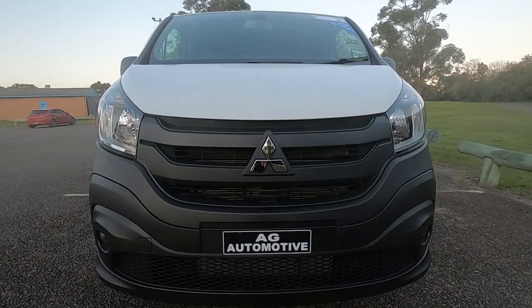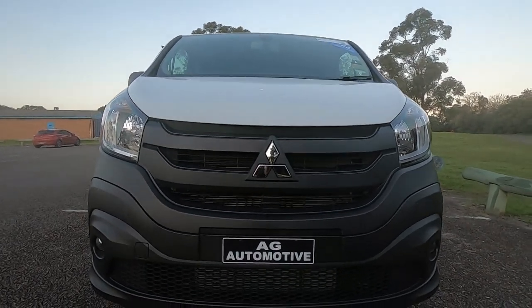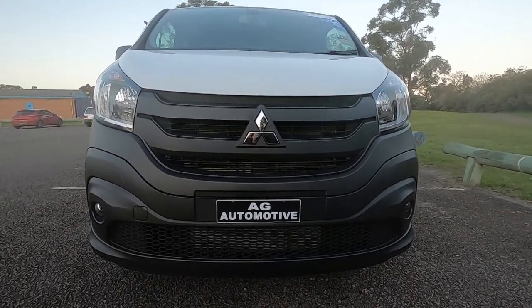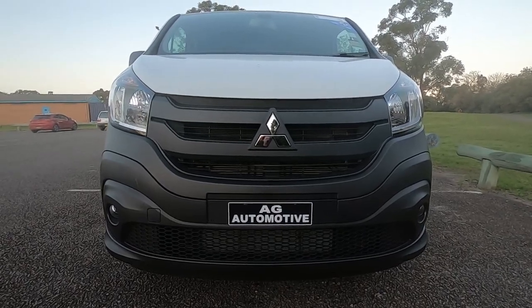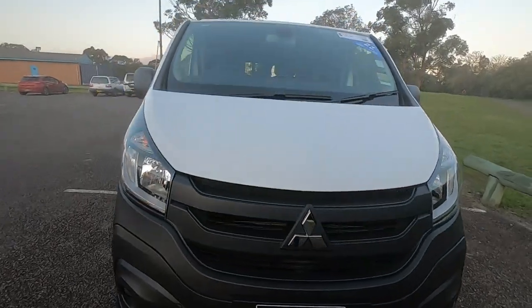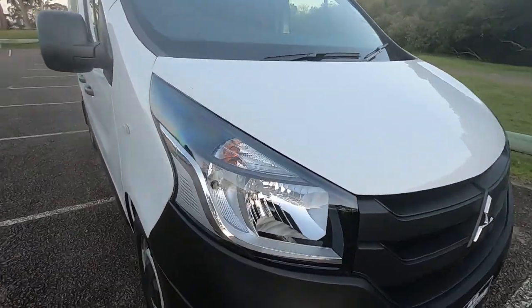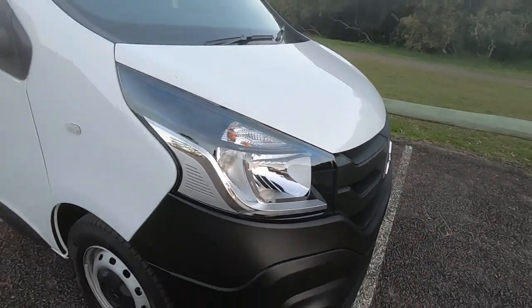All right, so let's have a quick look at the front first. Now, you have a look, it's got this black grille and black bumper, which I think looks really, really nice. It sort of makes the car look a bit more unique rather than just having a plain white van. You've got this white bonnet with a black grille and black bumper. Looks really, really nice, and the lights do a really good job too. They wind around to the side there, as you can see, and do a really good job of lighting up the road.